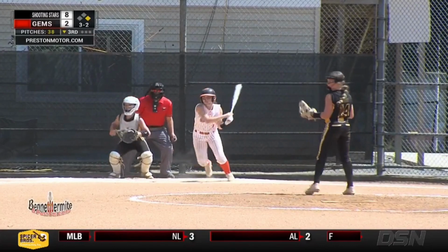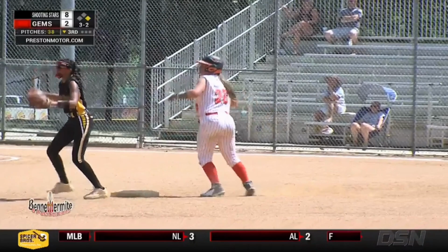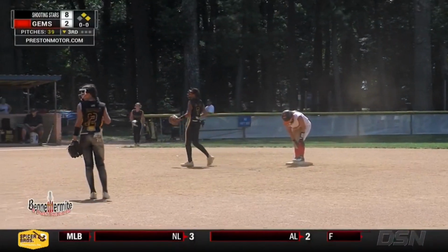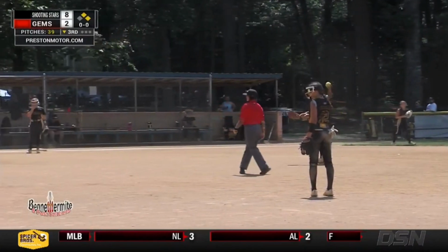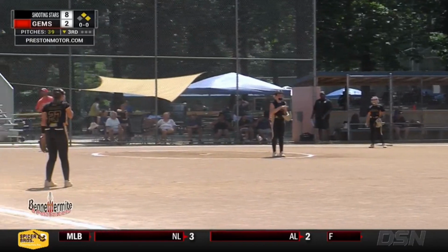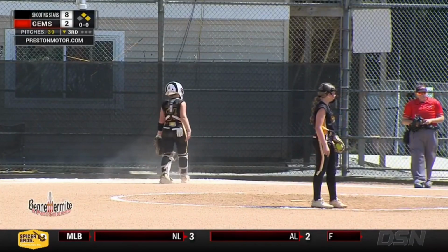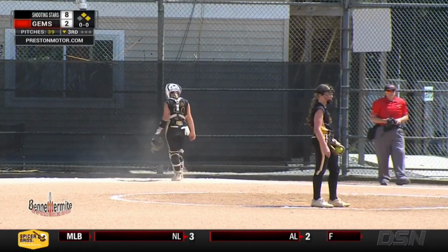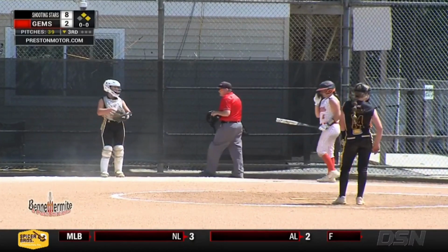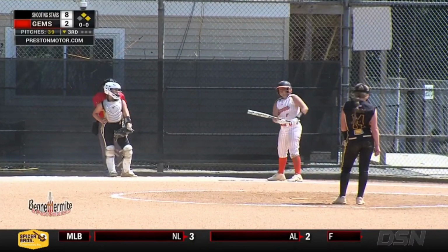The 3-2 pitch swung on over to first. It goes under the glove of Ava Schrank. That would have been a tough play either way as she was able to make the grab. Nevertheless, the first at-bat and first hit of the game for Molly Kinney. There you go. This is the start the Gems want right here. You get a base runner on with the walk, single, and maybe that'll just start to flow through the rest of the lineup like it did for the Shooting Stars. They can get some runs back here, being down 6 runs.